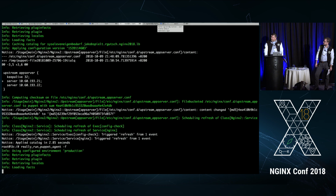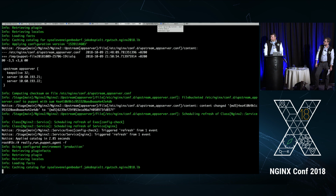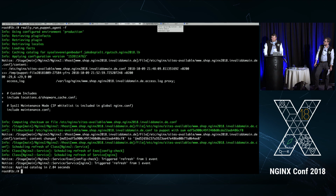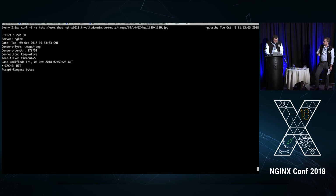Okay, running Puppet again. The agent is configuring our virtual environment and is adding the location. So now we should have a nice cache hit. Yeah, it is. So like instantly. So this already would be really nice for a customer because delivering it from the back end always costs way more.